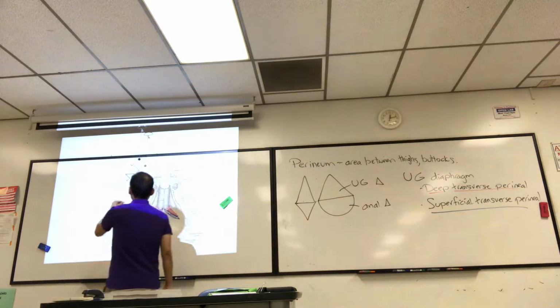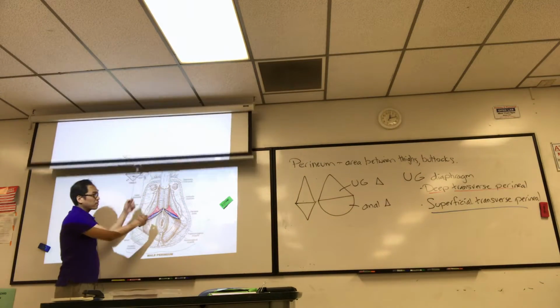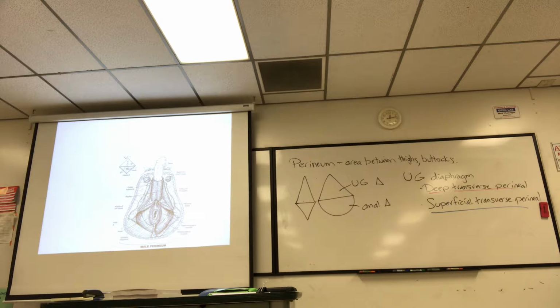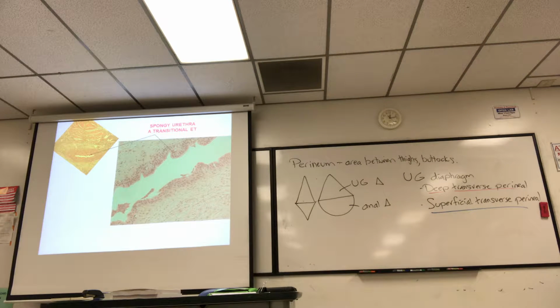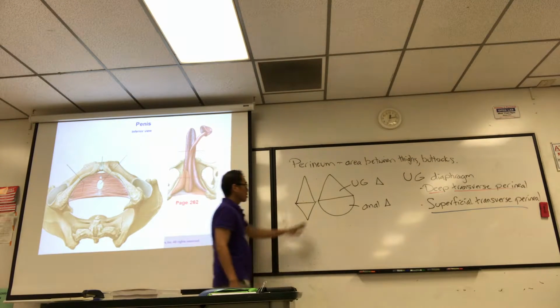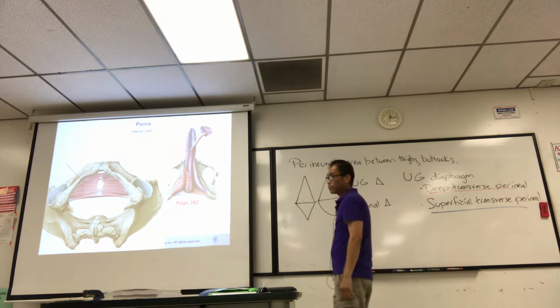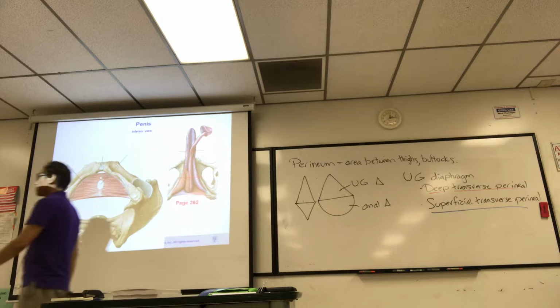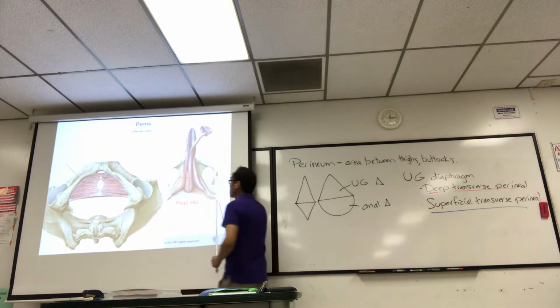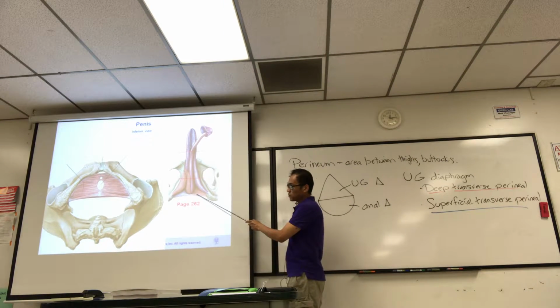Anyways, deep and superficial. Now I mentioned that because the penis is kind of right there. The root of the penis is attached to those things. So I'm going to fast forward back to where it was. I was right here, next slide, boom, here. So now you can see how the root of the penis is right on top of this area here, the deep transverse perineal. Superficial is not shown, but there's deep transverse perineal right there.